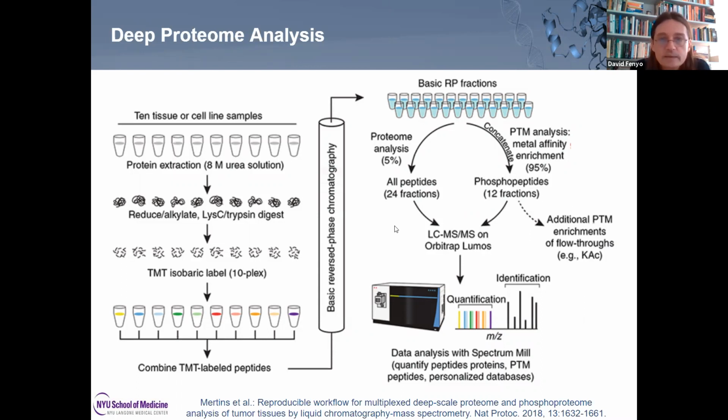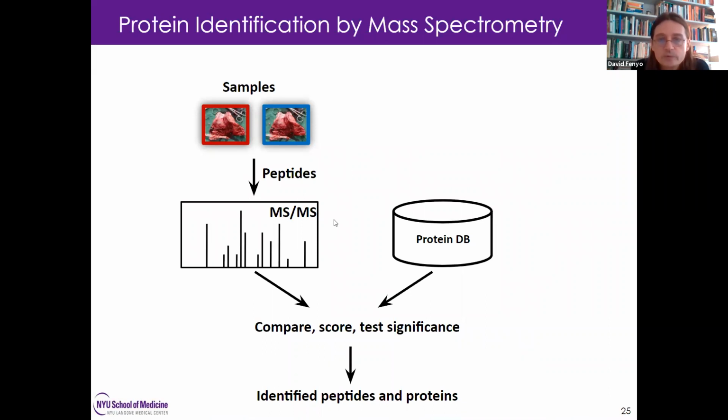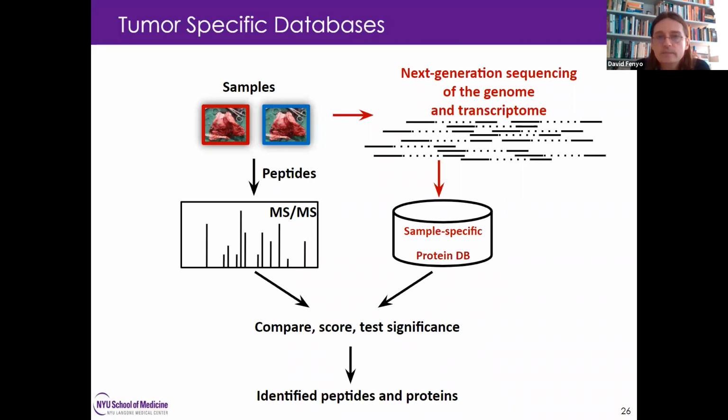So if we go back now to look at whether we can observe these changes in the genome in the proteome, then of course we remember that we have our protein sequence database, but if our peptide is not in the database, we will not find it. So the idea is that if we use the sequencing data to make a sample specific database, we should then be able to see the mutations and the alternative splice forms in our sample.